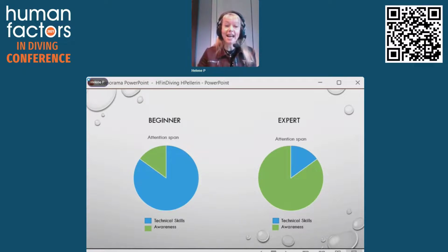On the other side, as you become an expert, all these technical skills will become second nature, and you don't have to think about how to clear your mask. You just do it automatically. Your capacity to perceive the environment then will become larger, and you'll have much more attention that you can dedicate to this task.